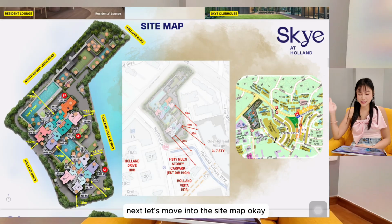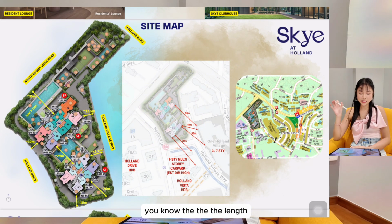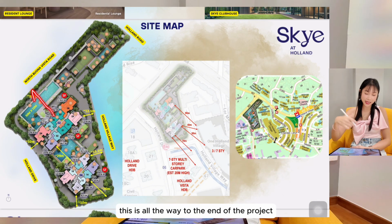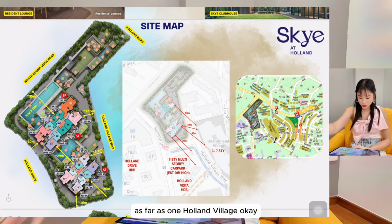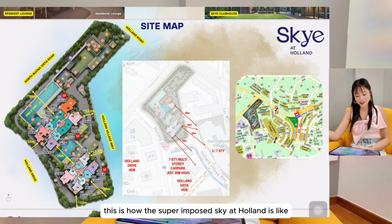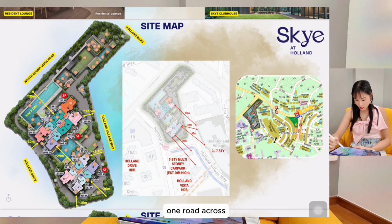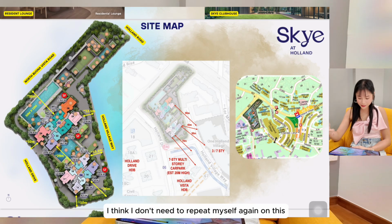Okay, next, let's move into the site map. As you can see over here, I've included the length from the unit itself all the way to the end of the project. And I also have those from the end of the unit all the way to as far as One Holland Village. In terms of superimpose, you can look over here. This is how the superimposed Skye at Holland is like. We are right next to One Holland Village Residences, one road across. And One Holland Village is right over here with a lot of eateries. I don't need to repeat myself again on this.